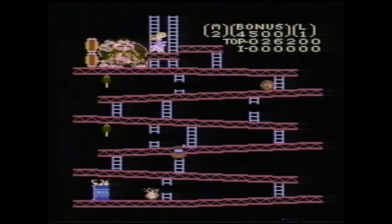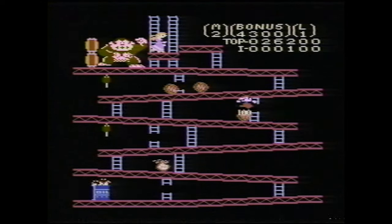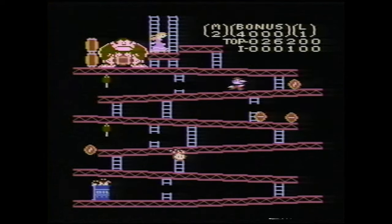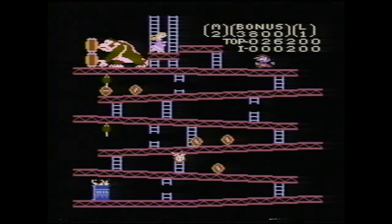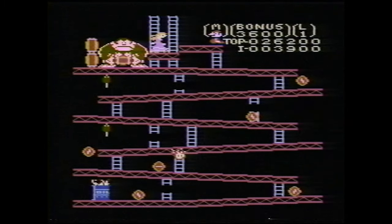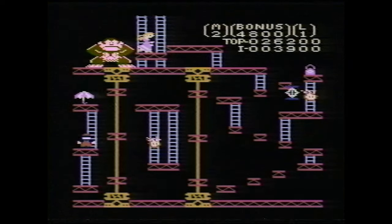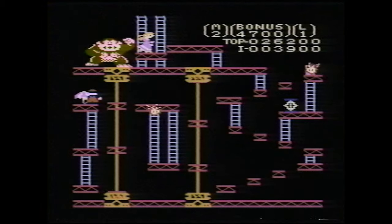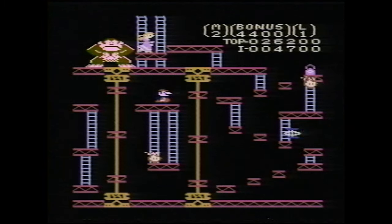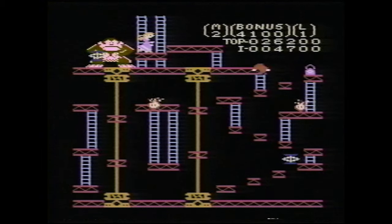Look at Mario go. This is Donkey Kong on the Atari 7800, and I really haven't played Donkey Kong in the arcade. I probably have once or twice. I played Donkey Kong on the Atari 2600 a good bit, because that's the game system that I had it on. And I was never really that big a fan of Donkey Kong, and always wondered why everybody else was but me. Now, I finally got Donkey Kong on the Atari 7800, and I have to imagine this looks much more like the arcade version than the Atari 2600 version of the game does.